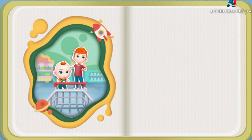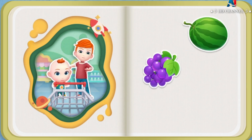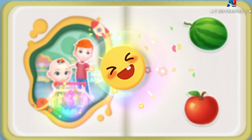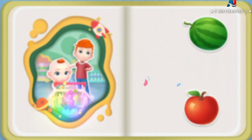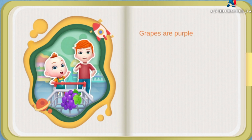Jojo's sister wants a purple fruit. Which one is it? Watermelon. Grape. Apple. Grapes are purple.